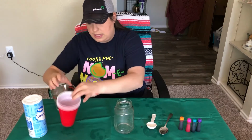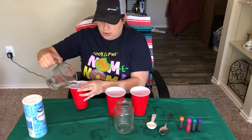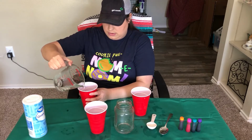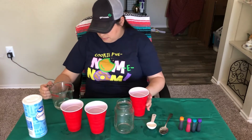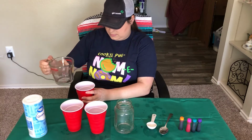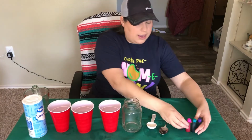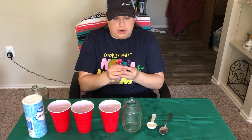Okay, then we're gonna take our three other cups and do the same thing. So just pour 1/4 of a cup in each one. Now, each one of these is going to be our colors of the rainbow. So I unfortunately don't have your typical colors of food coloring at home. I have this very tropical version.